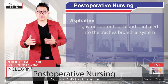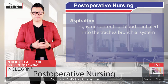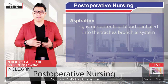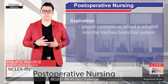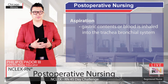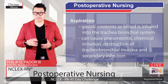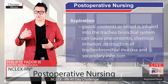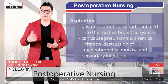Aspiration is when gastric contents or blood is inhaled into the trachea and the bronchial system. It is usually caused by regurgitation. However, the blood may result from trauma or surgical manipulation. Risk for aspiration is the reason for the patient's need to be NPO prior to surgery, so there is nothing in the stomach. Aspiration of gastric contents can cause pneumonia, chemical irritation, destruction of tracheobronchial mucosa, and secondary infection.